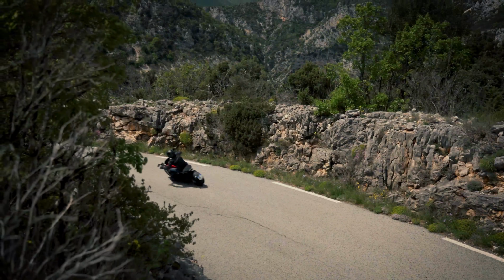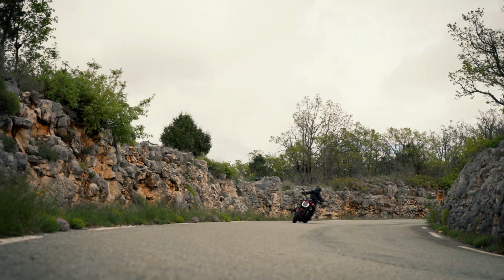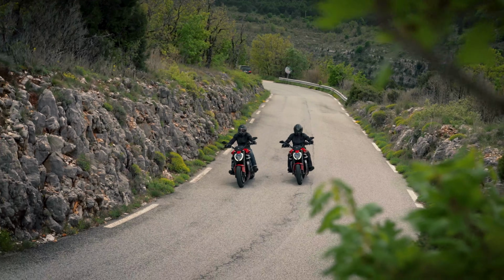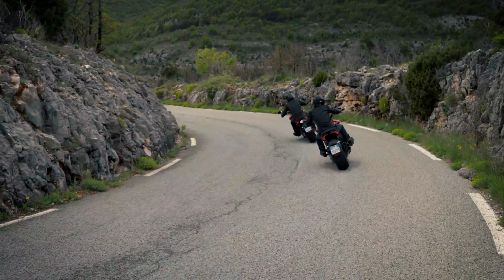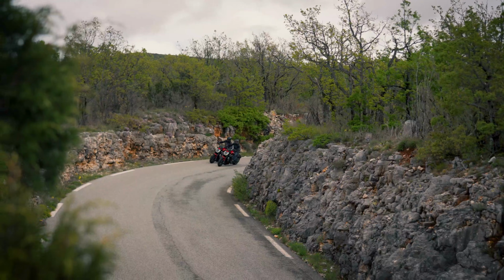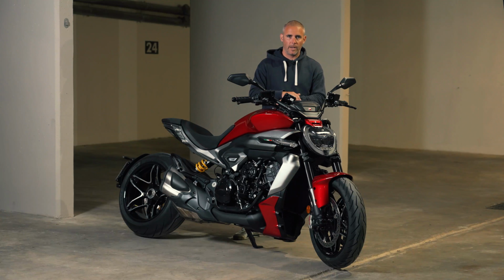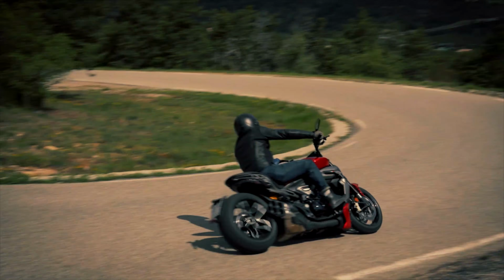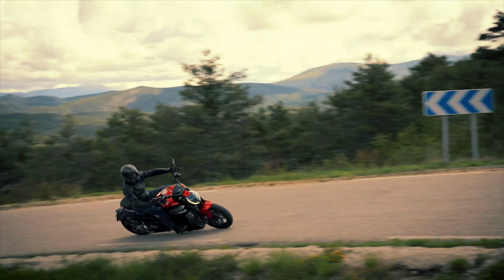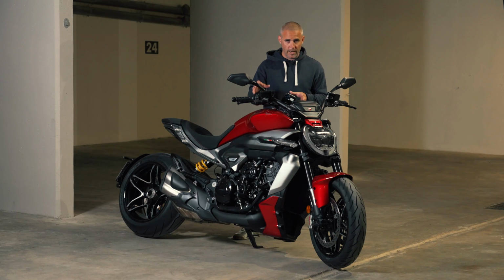Look, there's no getting away from the price tag of this thing, but Ducati don't make budget bikes. They don't make cheap bikes, they make premium bikes, and premium bikes have got a premium price tag. That said, there are a lot of traditional V-twin cruisers that you could quite easily spec up to £25,000 by ticking a few boxes on the options catalogue, and before you know it, you'd be up to the price of one of these things. But you wouldn't have anywhere near the performance, the dynamic handling, the agility, or the engine performance that you get from the XDiavel or the Diavel V4.